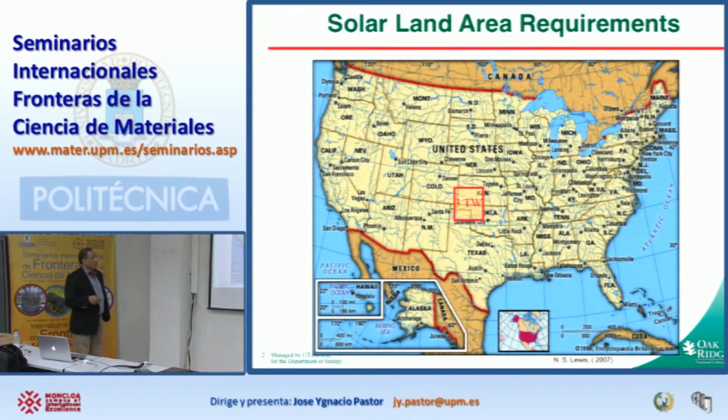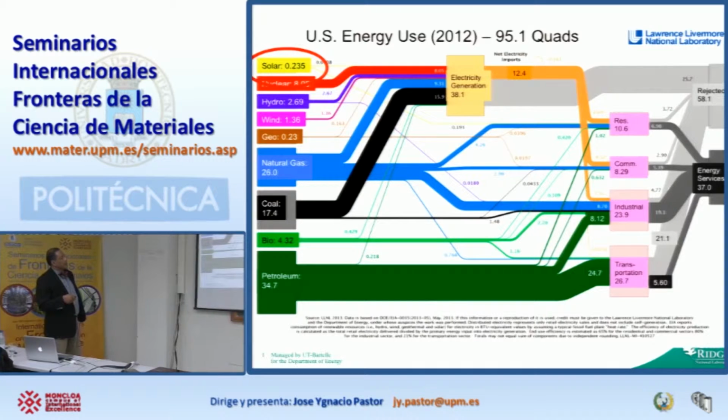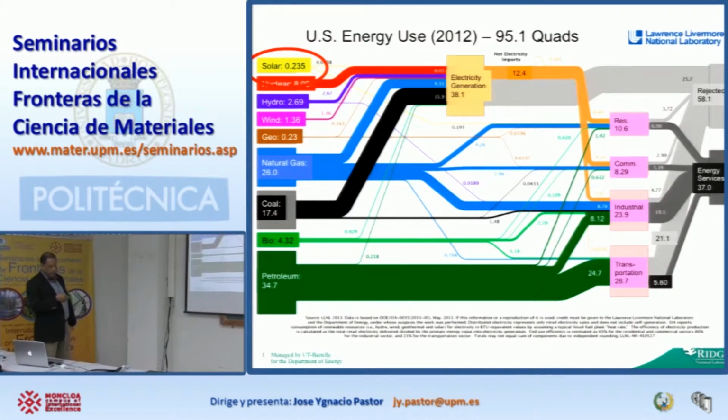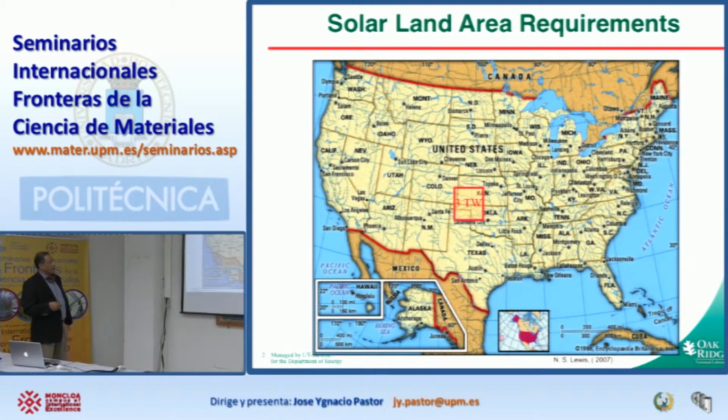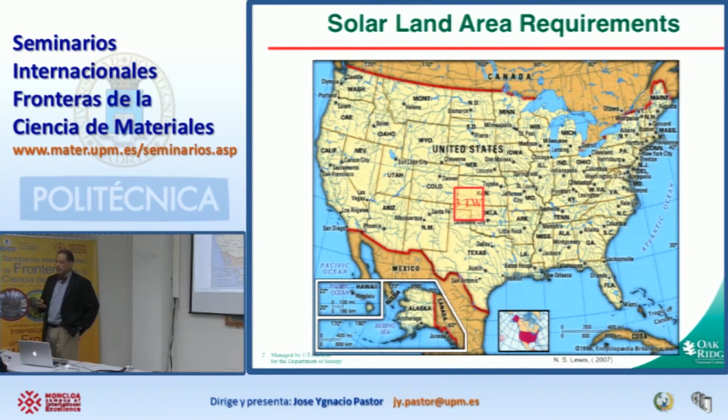Now, these 3 terawatts come from the fact that if you have 100 exajoules of energy for a whole year, that is equivalent to having a 3.1 terawatts power generating capacity. So if you were to cover this whole area with solar panels, you would be able to generate all the energy needed to keep the US going for a whole year, okay?